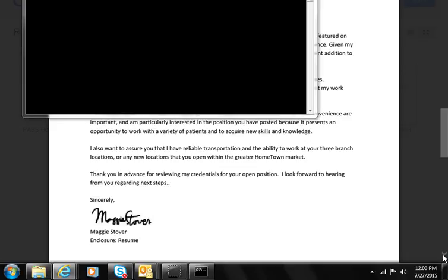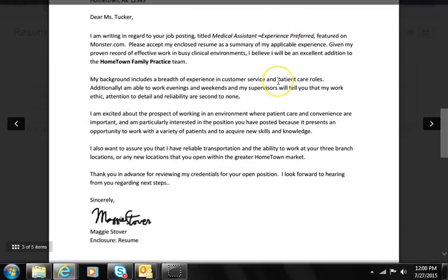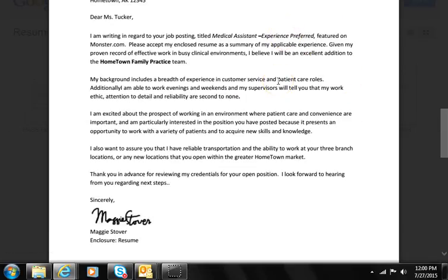The second paragraph there talks about their breadth of experience in customer service and patient care. I want you to pay close attention. There are typos here too, because I want to make sure that you know that you still have to be very careful. Your resume and cover letter both have to be very much proofread. Now this cover letter, to me, I wouldn't say it's a great cover letter. There's still a lot of I's. There are some typos in the second line in the second paragraph. There's additionally I, and there's no space.